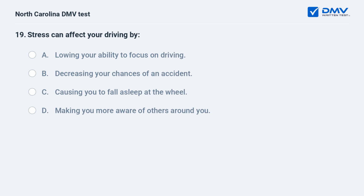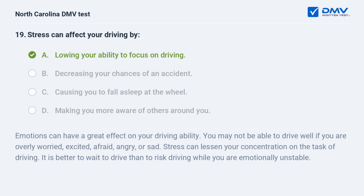Stress can affect your driving by: A. Lowering your ability to focus on driving. B. Decreasing your chances of an accident. C. Causing you to fall asleep at the wheel. D. Making you more aware of others around you. The answer is A. Lowering your ability to focus on driving.